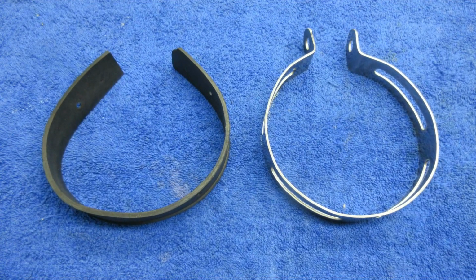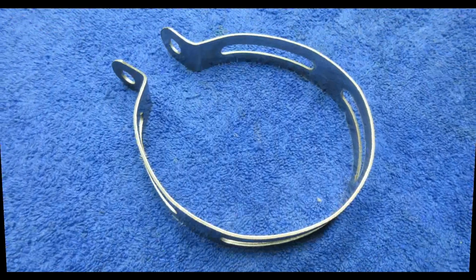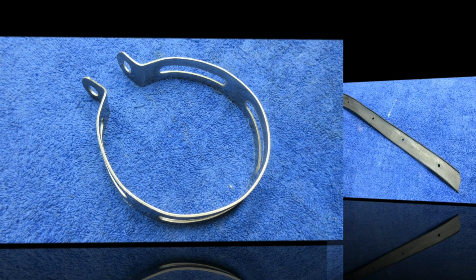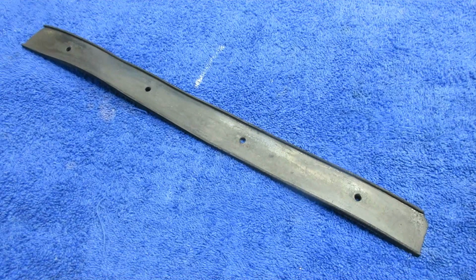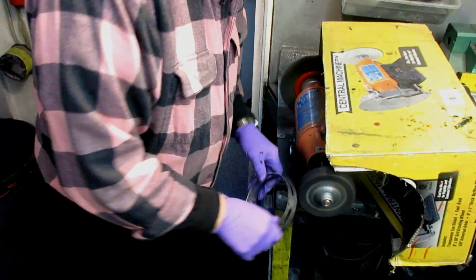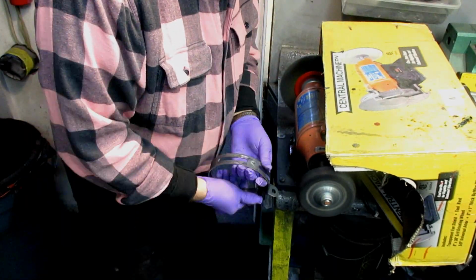Now keep in mind, this is a universal clamp. It's not made for the FZR. It's not made for the exact diameter. It required a little bit of tweaking, nothing we can't handle in the shop. But that rubber is the important part of this operation. Now, relatively straightforward, so I put this part of it in fast forward.